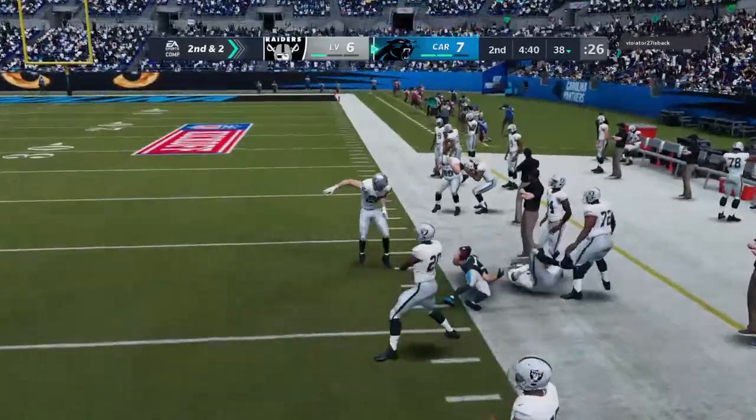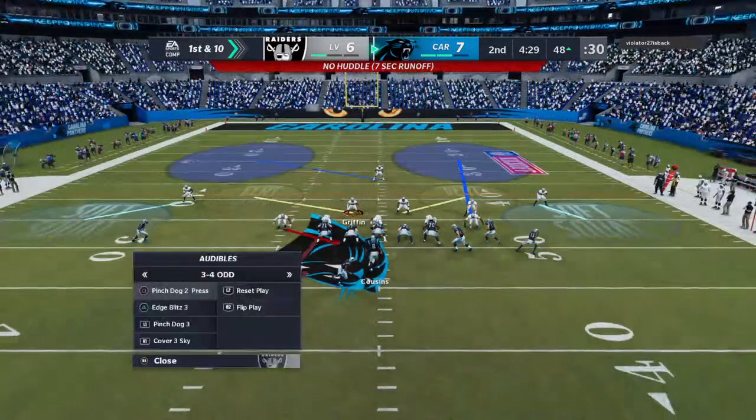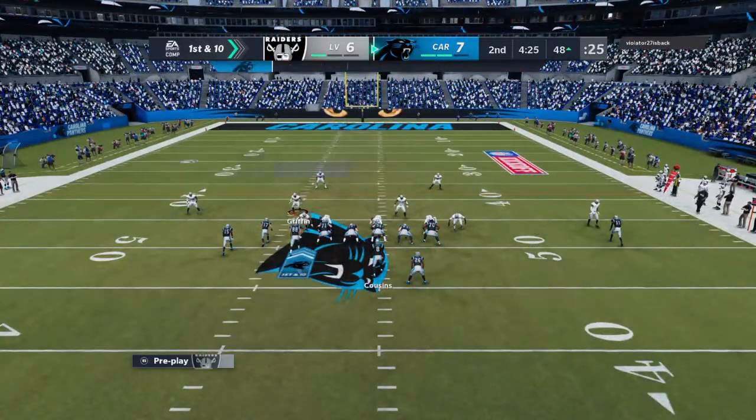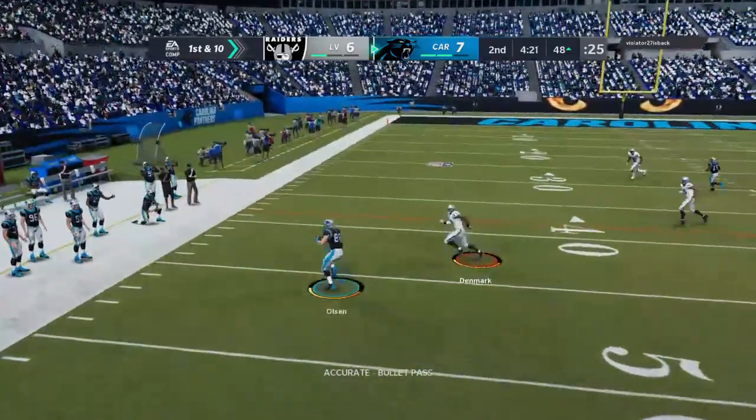Now the throw here, complete on the right sideline. And he'll be taken down, but not before he gets into enemy territory. So here's a 1st and 10 now in Raider territory at the 48-yard line.